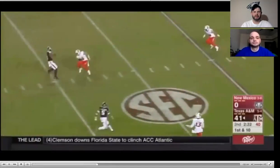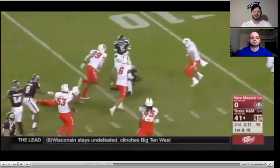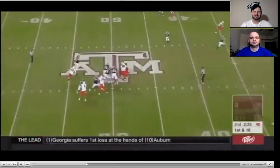Yeah, look at all that room in front of him, too. So it's a lot easier to juke when you got all that space. Big time. There you go.